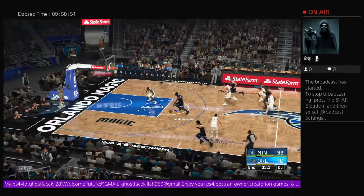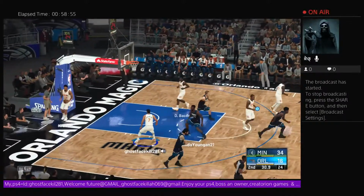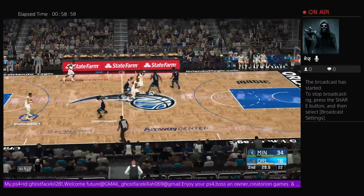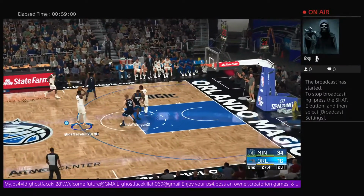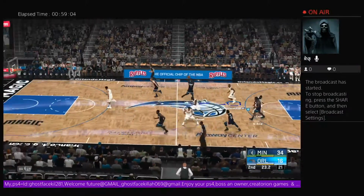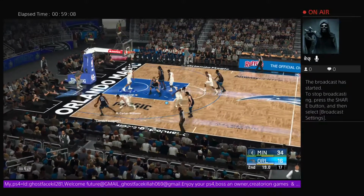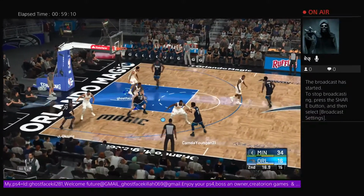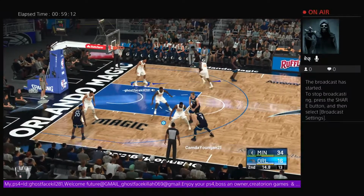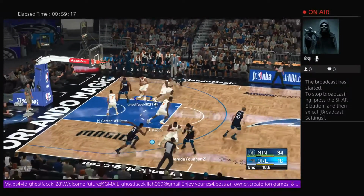And now Minnesota on the fast break. Edwards leading the charge. Edwards! And the basket. What a beautiful fast break opportunity, and the finish pretty good. Rubio taking his time here. From past the arc. Birch grabs the board.